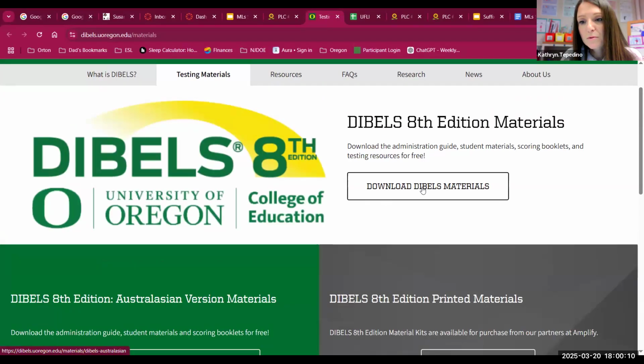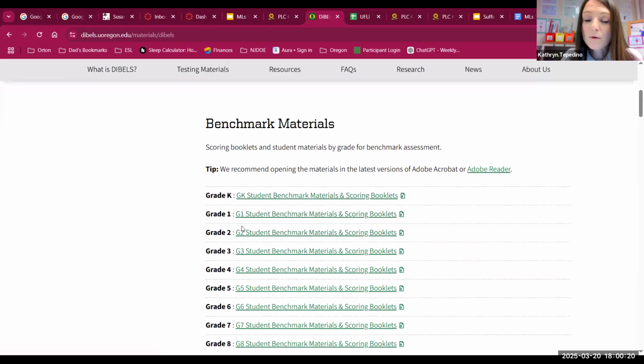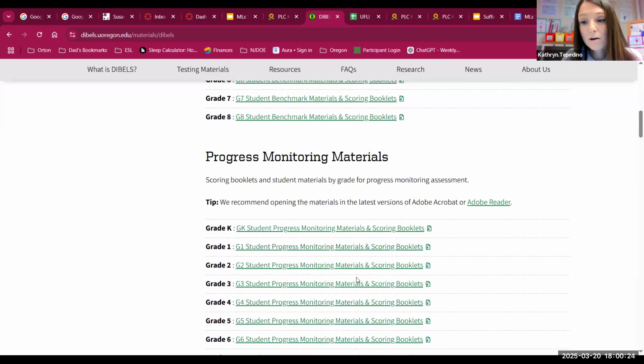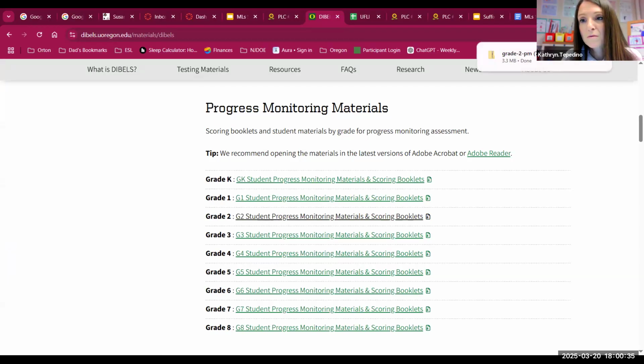So you would just click on download Dibels materials. These are the benchmark materials that we give at the beginning, middle, and end of year. And then these are the progress monitoring materials that you would give in between the benchmarks. So let's say you had a student in second grade, you would click grade 2. And again, we will go into this more at our presentation at the conference. I'm presenting on Wednesday, the 21st. But you could look at their nonsense word reading and get a feel for where they're at in their decoding.